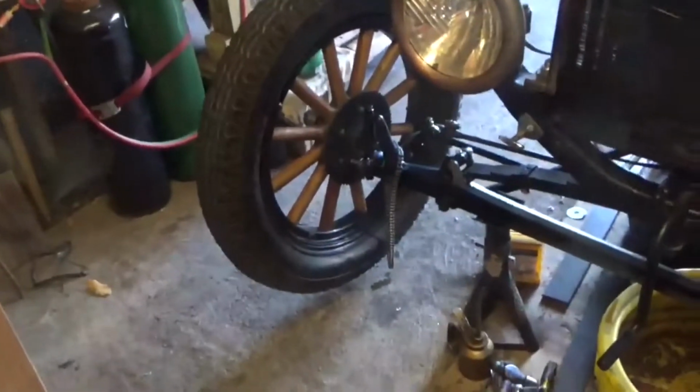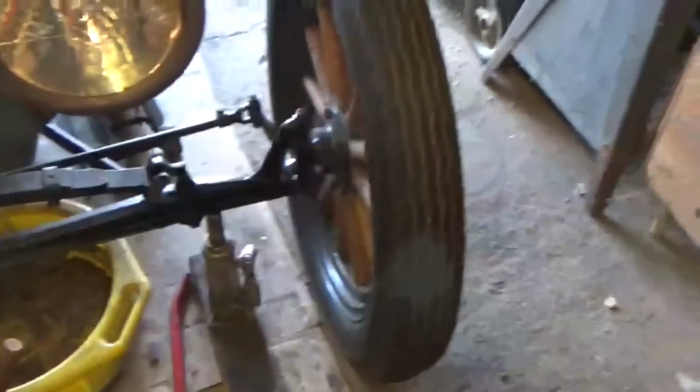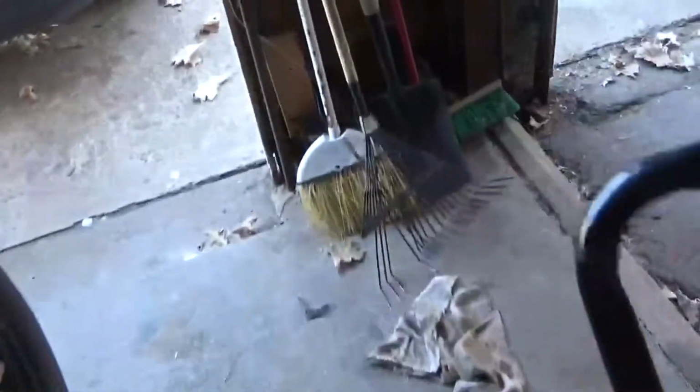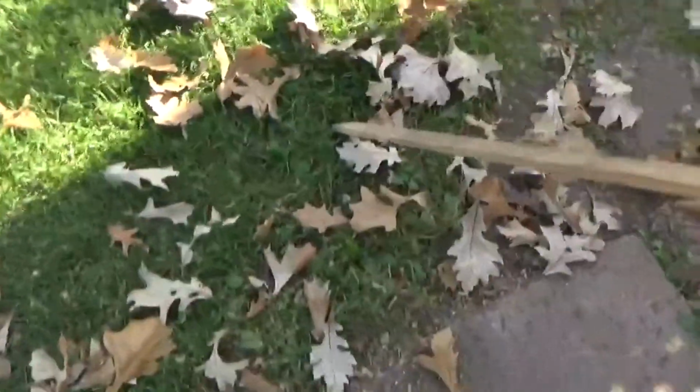Alright, we're back together. That's going to work so much better. Funny how if you put things back together the way they're supposed to go, everything fits better and works better. I'll never figure it out. Then out here, we've got our parts we painted. Guess I better go this way.